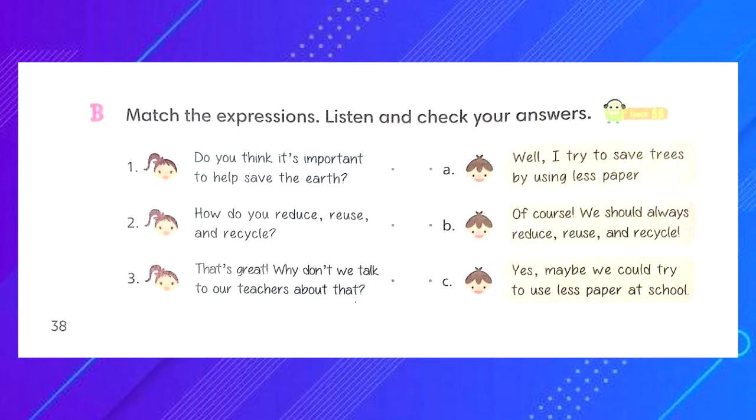Unit 6. Reduce, reuse, recycle. B. Match the expressions. Listen and check your answers. 1. Do you think it's important to help save the earth? Of course, we should always reduce, reuse, and recycle. 2. How do you reduce, reuse, and recycle? Well, I try to save trees by using less paper. 3. That's great! Why don't we talk to our teachers about that? Yes, maybe we could try to use less paper at school.